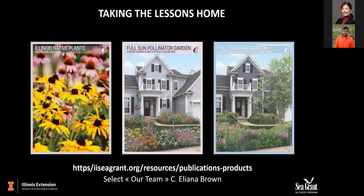Okay. So 3 of the brochures that have been inspired by the Red Oak Rain Garden and are currently available include Illinois Native Plants for the Home Landscape, which is basically a collection of plants that are well suited for a home landscape setting. A lot of them can be found in the Red Oak Rain Garden.